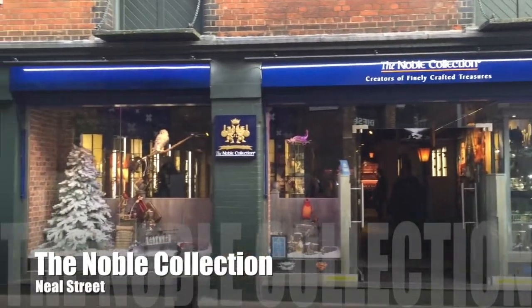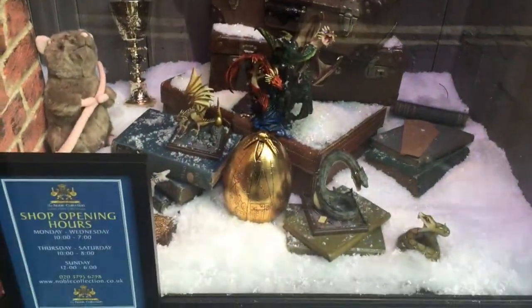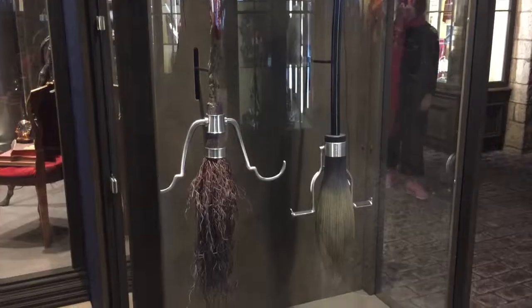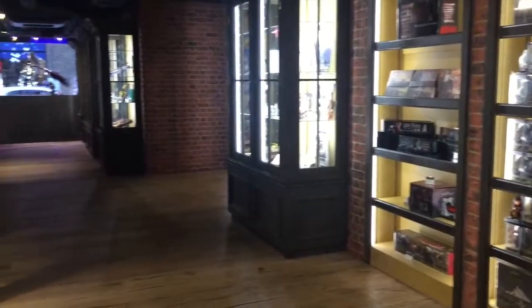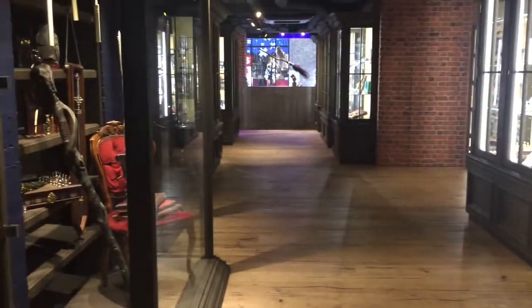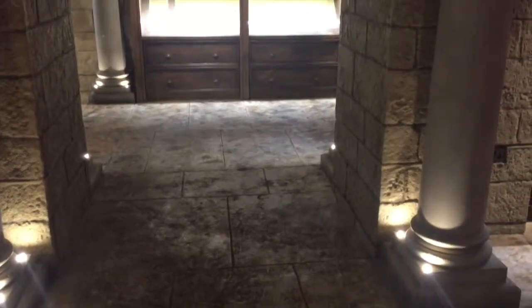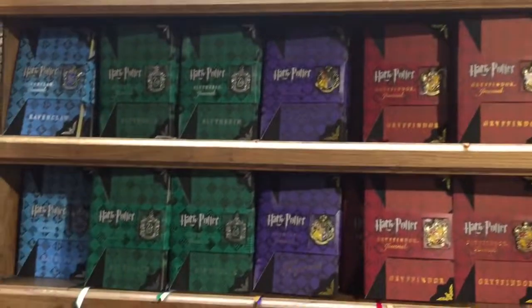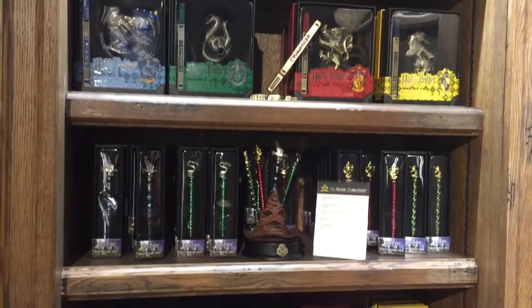The Noble Collection shop is amazing and very beautiful, but it's super expensive. I would say that it's mainly for collectors, because a single item can cost up to £400. However, there are a few items you'll be able to buy for less than £20, which is still not cheap, I know. Even if you're not going to buy anything, I would definitely recommend visiting this shop.